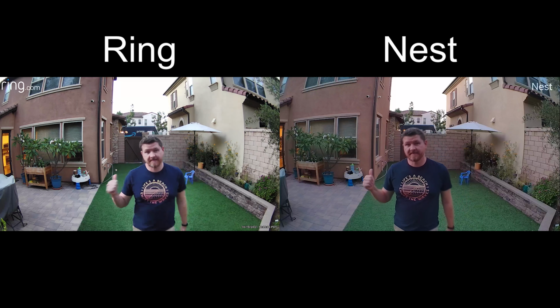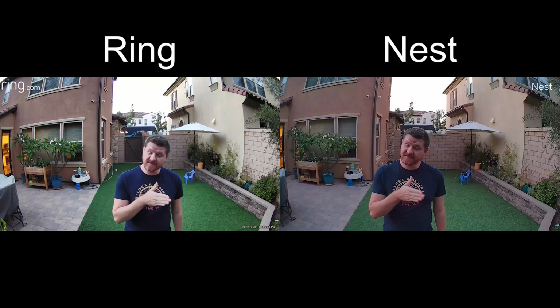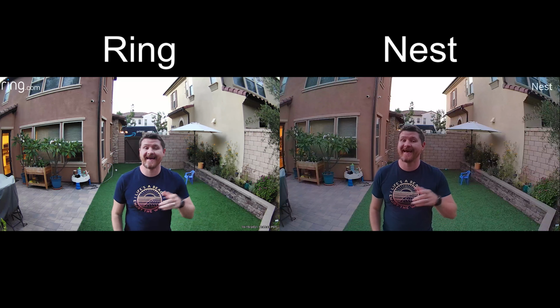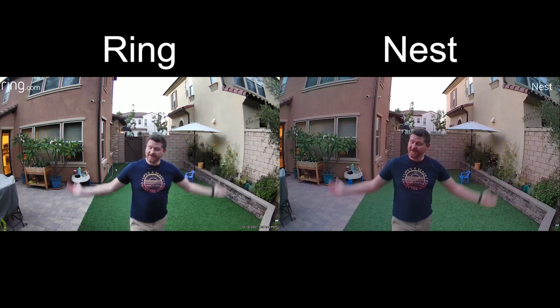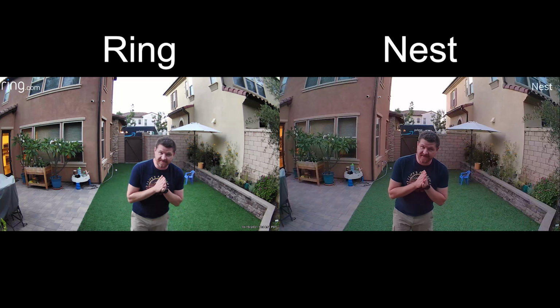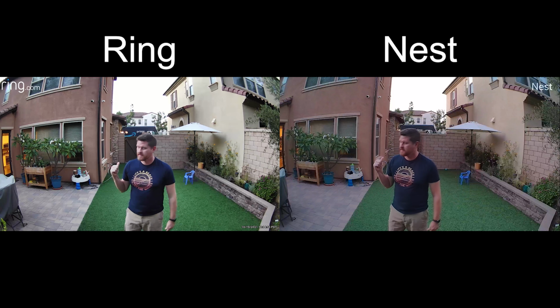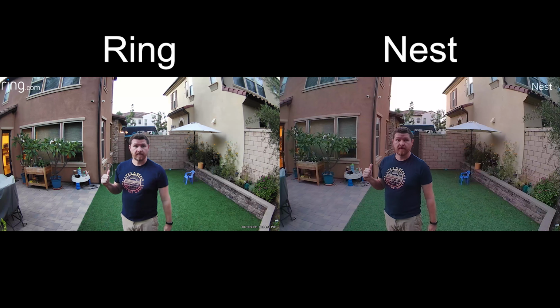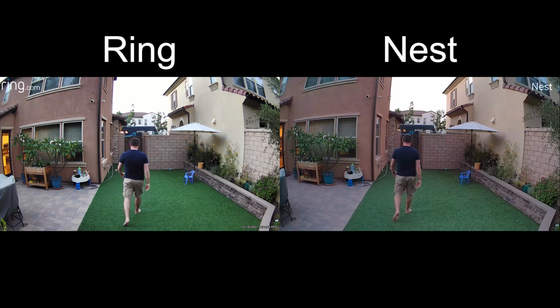If we take a look at the image quality though, Nest is by far better than Ring. Just the clarity that you're going to get, the detail that you're getting from that image, much better than Ring's. If we take a look at the evening shot, I'm getting the same thing where Ring isn't that much worse. Nest, yes, is better, but it's only a little bit better when it comes to coloring. Ring doesn't seem too faded out. But when we take a look at the detail, you are really going to start noticing how much better Nest is.